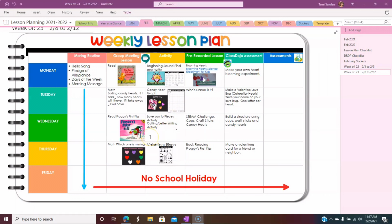And I have to read Froggy's First Kiss, by far one of my favorite books to read this time of year. The children think it's fun, it's funny, and we're just going to read it distantly. So I'm going to love that. And then we're going to be doing an activity, which is I Love You to Pieces, which, if you've been on Pinterest or Instagram or any of those places, there's tons of different versions of I Love You to Pieces. So we are going to be doing an activity for that.